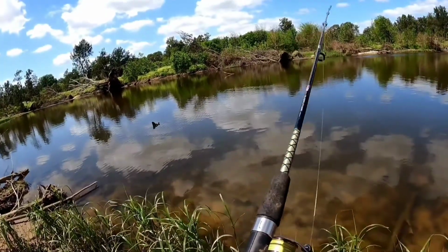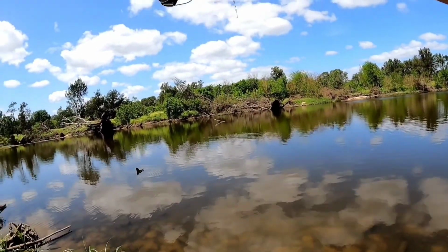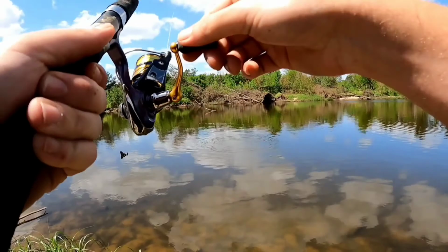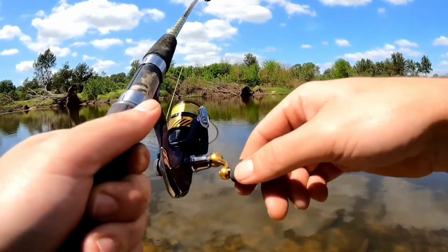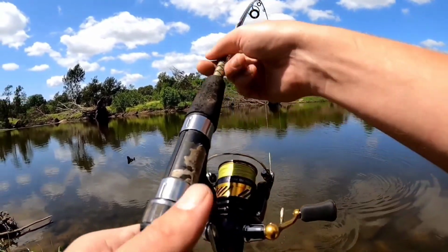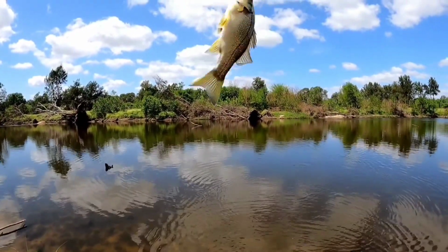Okay, I've just had a bite on this rod. Oh, he's on. There you go. What is it? A little bass, I think. Yep. Not a bad little fish anyway. Good way to start the day. I've only been here for maybe 20 minutes so far. And there we go. First fish of the day.